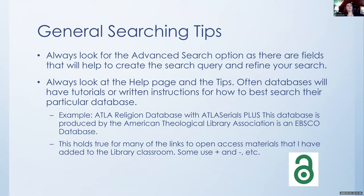Another thing you can do is in Google search, you can search for the title of the article you're looking at and "filetype:pdf." So that'll search for the title of the article in PDF form. So that'll be a scanned article from a journal.